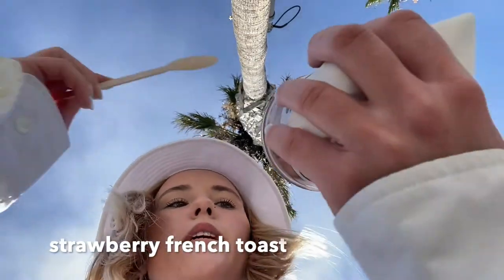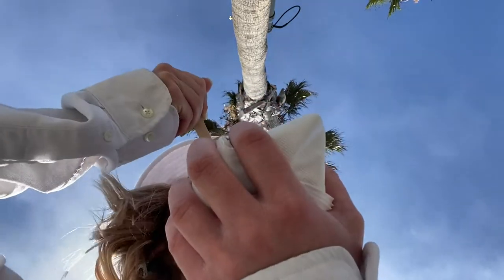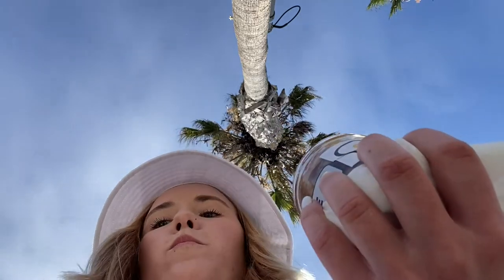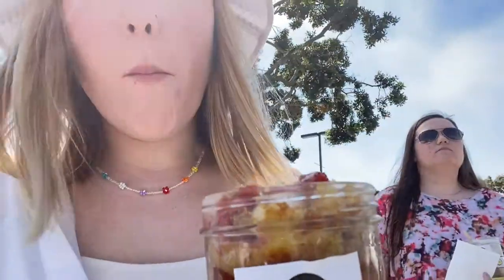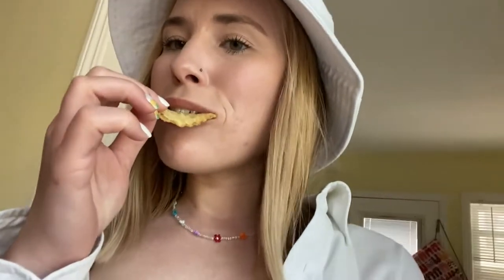I'll taste test right here. That is good. Eggy. That's very good. Delicious. We need the clipper. We need the pepper. No, we need the clipper.